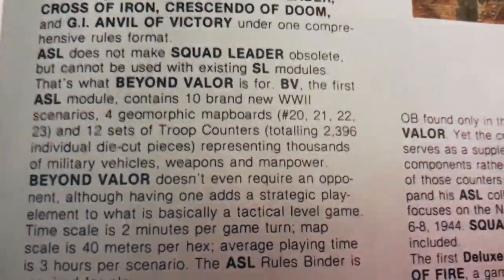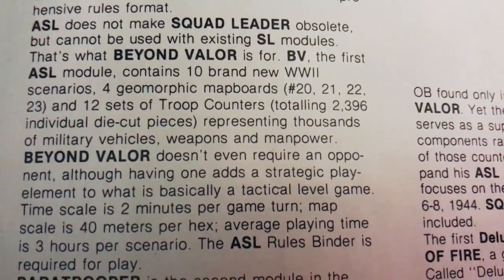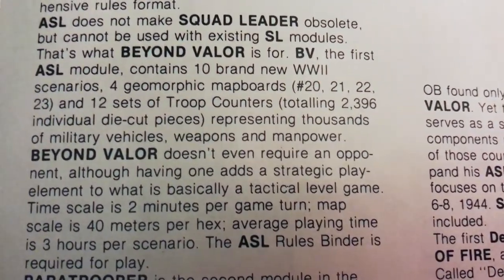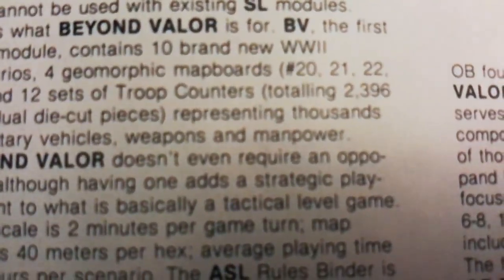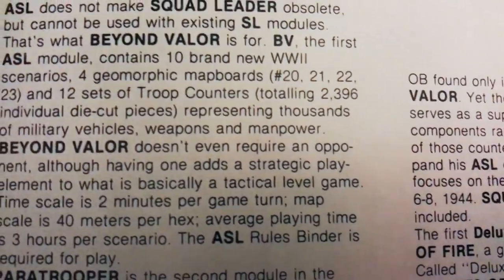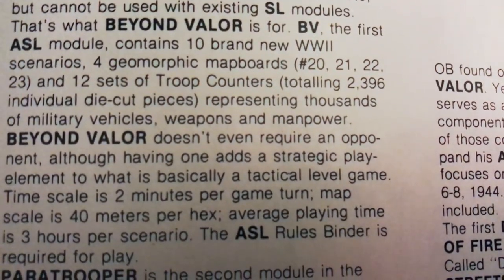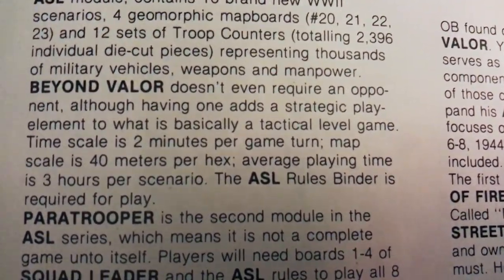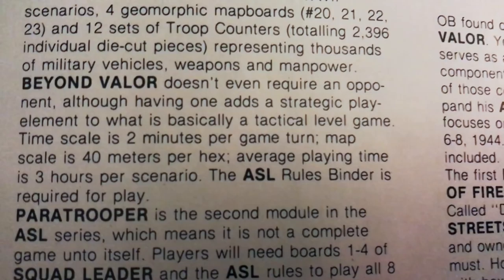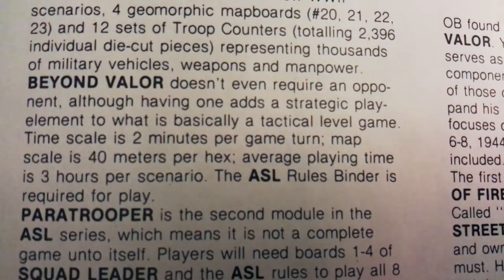BV, the first ASL module, contains 10 brand new World War II scenarios, 4 geomorphic map boards, and they give you the numbers, and 12 sets of troop counters, totaling 2,396 individual die-cut pieces representing thousands of military vehicles, weapons, and manpower. Beyond Valor doesn't even require an opponent, although having one adds strategic placement to what is basically attack play.